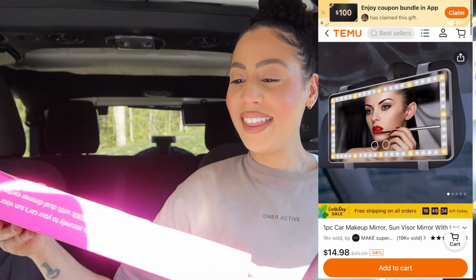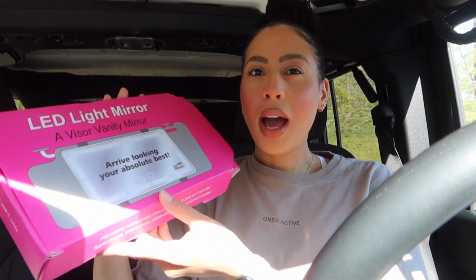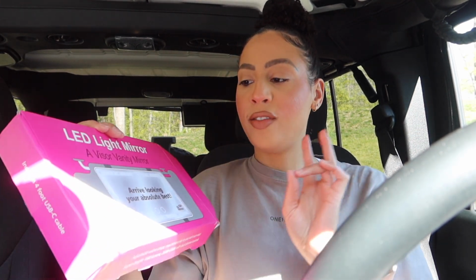This looked really enticing on the Temu website because I'm a girl, you know what I'm saying? And I have a Jeep, so I don't have lights in my visor here. It's just like a mirror. I don't have a luxury car, okay guys? So I thought this would be really interesting to try out and see if it's actually good and if it works. So this is an LED light mirror for your visor, and it's a vanity mirror.